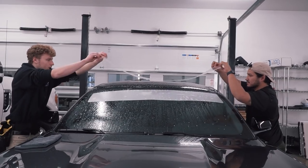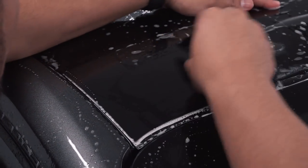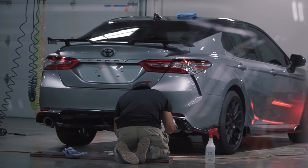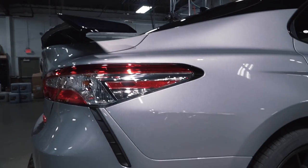So unfortunately, I discovered that I had left the wet sanding materials, discs, and interface at my house as I was doing some testing on them. So I'm gonna run back home real quick, get what I need to get the Mustang back on track. In the meantime, check out this sweet Toyota Camry TRD that we're putting a ceramic coating on.